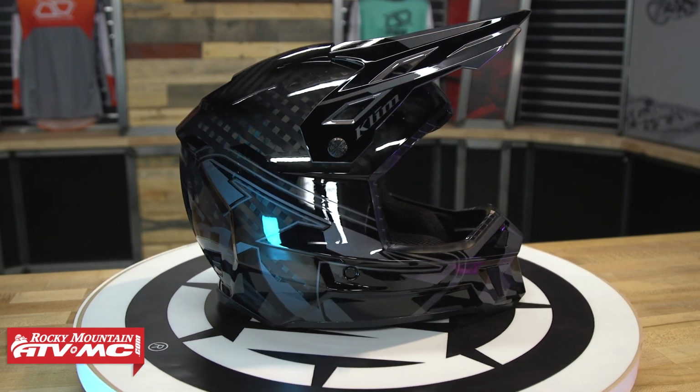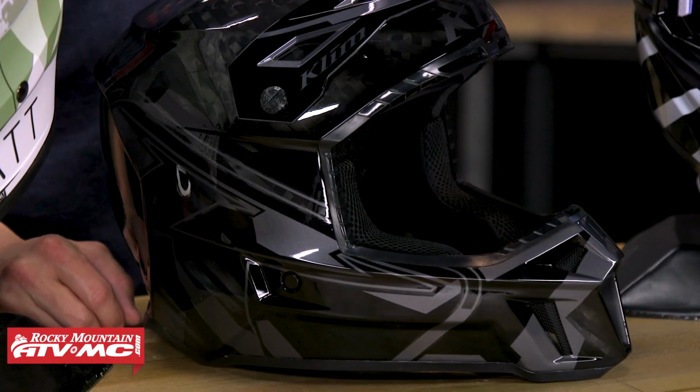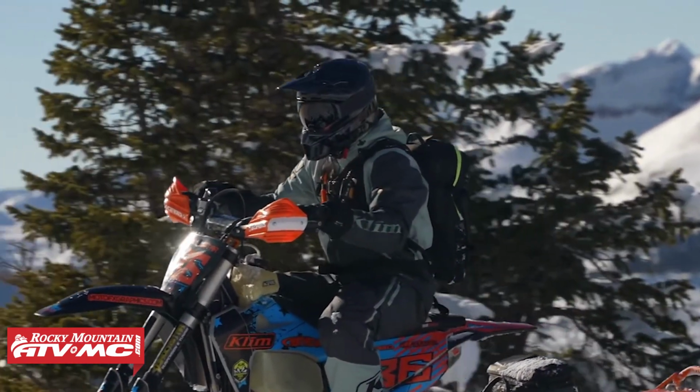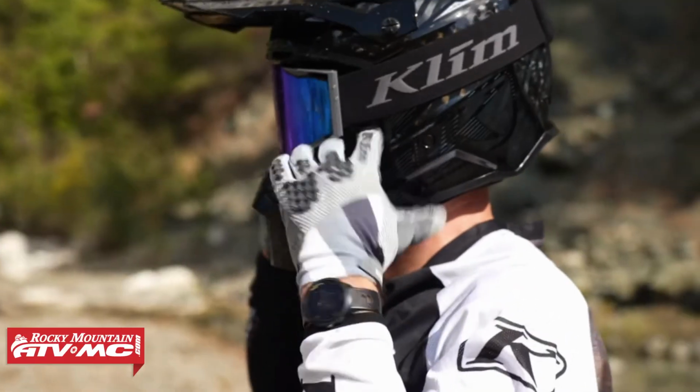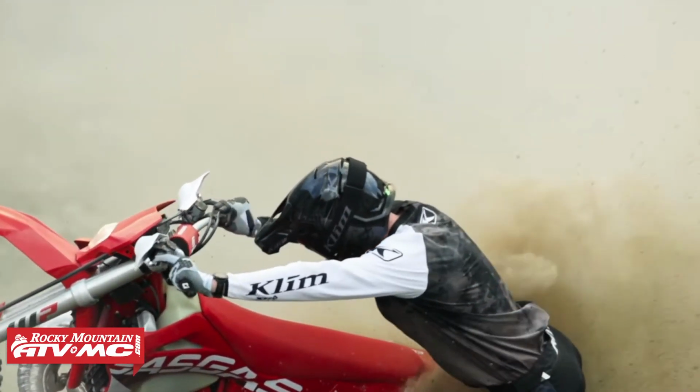But the reason that this one is up here is because it is the lightest helmet that I have weighed here at Rocky Mountain and that I've worn. In fact, a size medium is less than 2 pounds, 7 ounces, which is incredibly lightweight. And for riders that spend all day on the bike, you're gonna notice that. You're gonna have less fatigue on your head with the lighter helmet. So for riders that do that or trail riders, it could be a really good option.